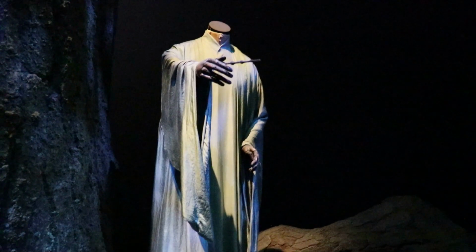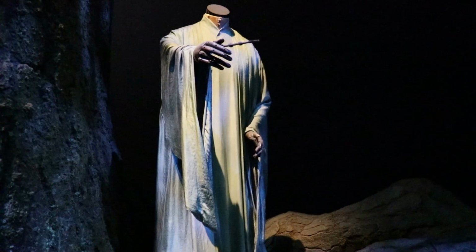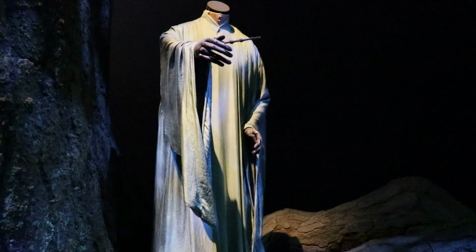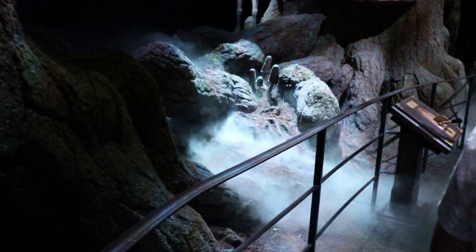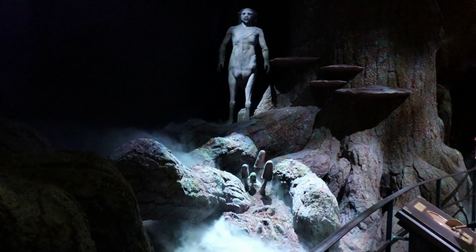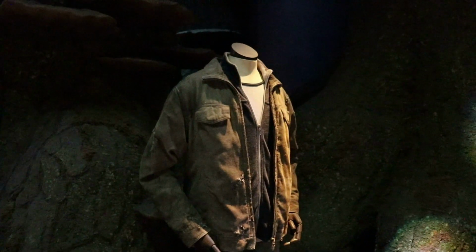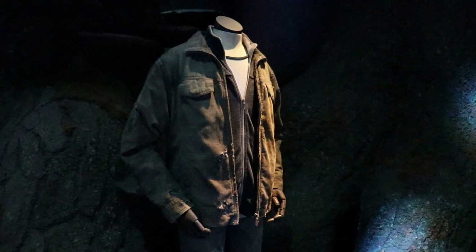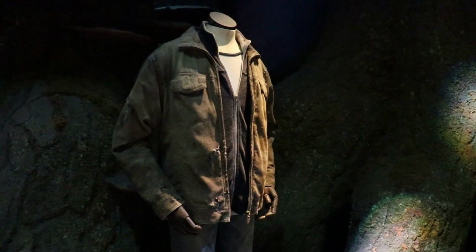So this is the costume that Ralph Fiennes, I believe you pronounce his last name, who played Lord Voldemort, wore in Harry Potter and the Deathly Hallows Part 2. Speaking of costumes, just to let you guys know, this is the costume that Daniel Radcliffe, of course, who plays Harry Potter, wore in Harry Potter and the Deathly Hallows Part 2.